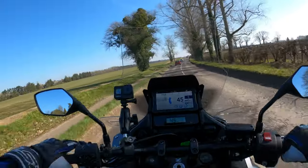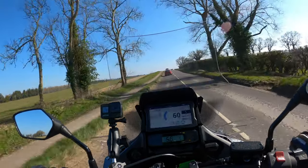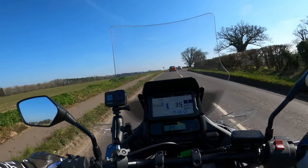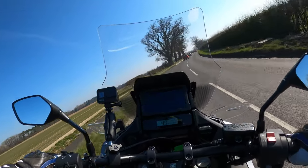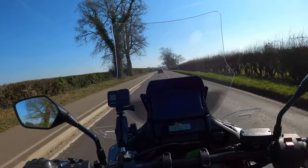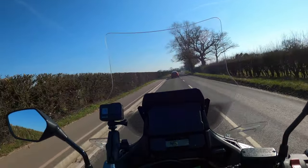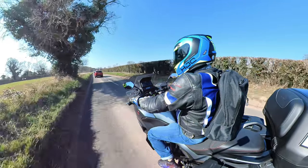And take her up to 60 and we'll try the brakes. We'll try the front brake first. Plenty of stopping power there. Oh, this has got the quick shifter as well. Well, let's try the rear brake. No issues. Try them both together, 60 mile an hour. Very good. Little bit of fork dive there. I wasn't going too hard on the brakes.